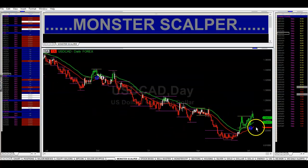USD CAD, same thing here. Buy signal. Price is struggling between support and resistance here, near the resistance. So hopefully we can get a move to the upside. All right.